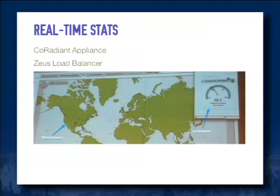And this image up here is actually from the Zagat War Room. So for the day of launch and about a week afterwards, we had this projected up on the wall. The map comes from the Zeus load balancer, and the speedometer comes from the Coradiant device. So we could see every 5 seconds where our traffic was coming from and how many user sessions we had.